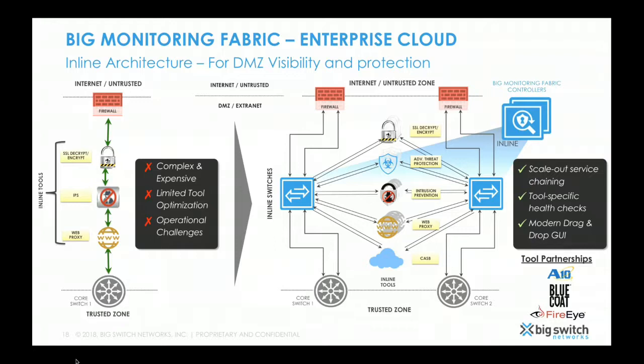plug. So think about it. With an AC wall plug, you can take almost any kind of device you want, plug it in, and have it work. Well, what we're doing here is giving you a highly programmable AC wall plug socket that can scale out to 10, 25, 40, 100 gigabits per port and go beyond that depending on what your needs are, and be able to plug in these third-party security protection and prevention tools based upon your needs of the day.